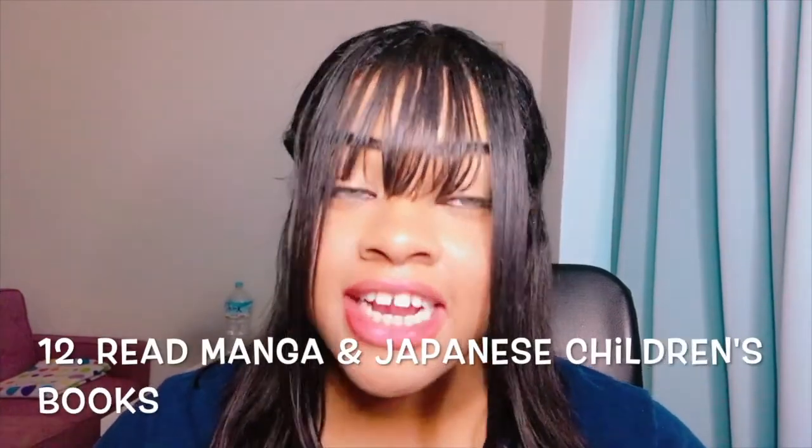So it really helps you improve your Japanese fluency, helps you be able to read faster, and it helps with your comprehension skills. And if you don't understand something, again, simply do a Google search, save it, memorize it for next time. Super helpful, and again, you will improve your fluency, you'll improve your Japanese ability, and you'll learn new words this way. Number 12, read manga and children's books.